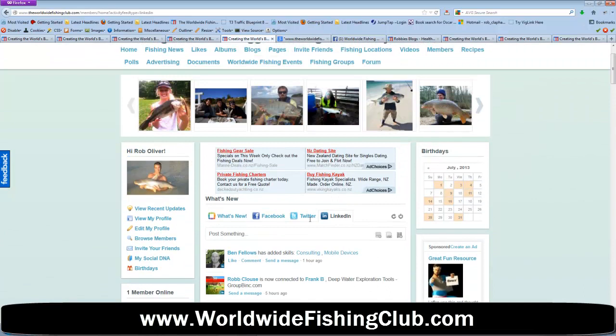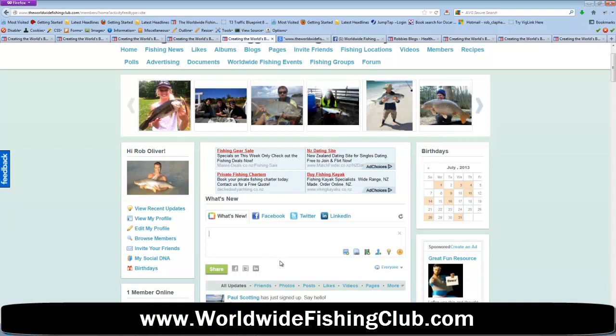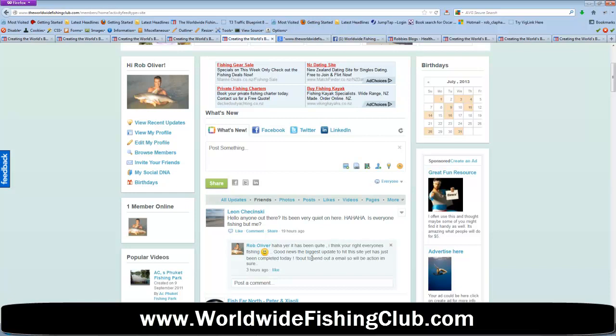Back to what's new, and this takes you back to the Worldwide Fishing Club wall. This has been slightly overhauled. It allows you to filter your content. Say you just want to look at your friends' content, then only your friends' content will be shown here. Same if you just want to look at photos, you can click photos and only photos will be listed here. Same with posts, likes, videos, pages, and you can choose all the other options down here.